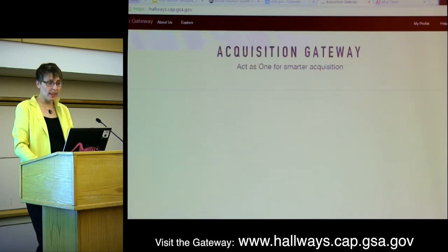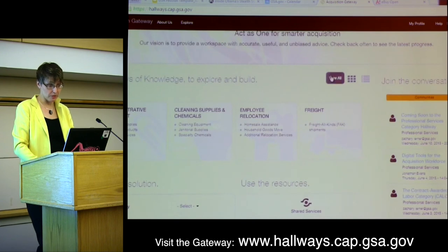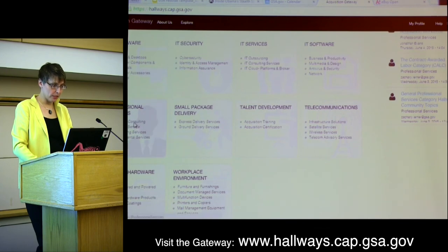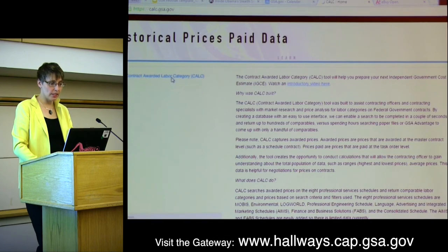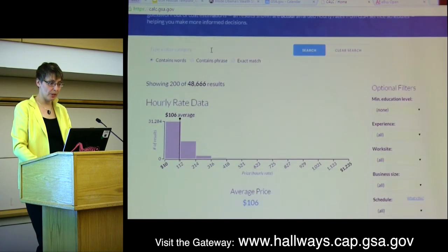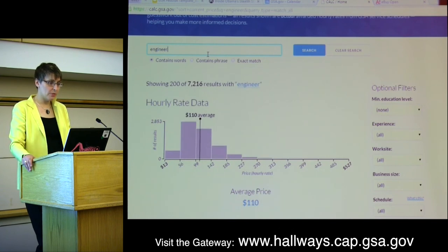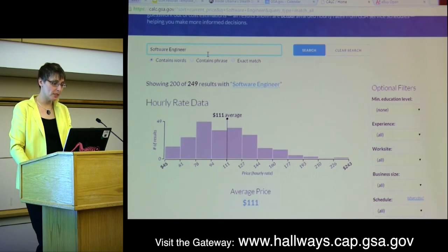So those hit the highlights that I wanted to address in today's, oh, there was actually one other one in professional services, the CALC tool that they recently launched. What that does is it allows you to search labor categories. So if I type engineer, it gives me 7,200 results. If I type software engineer, it gives me 26 results.